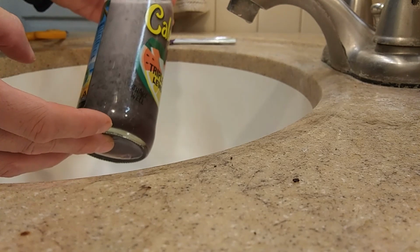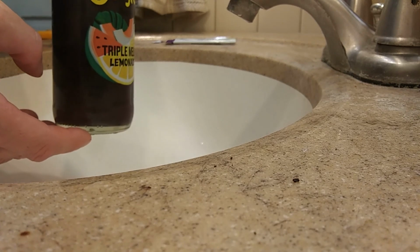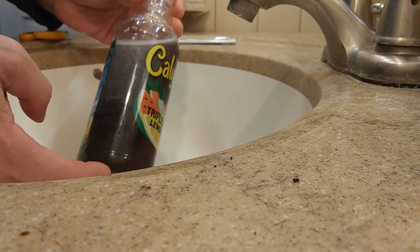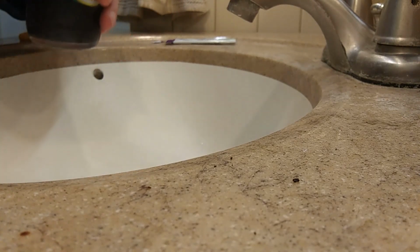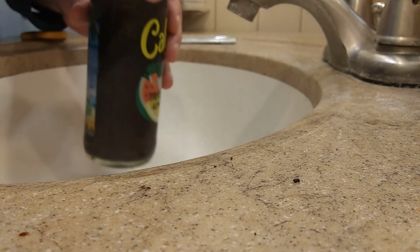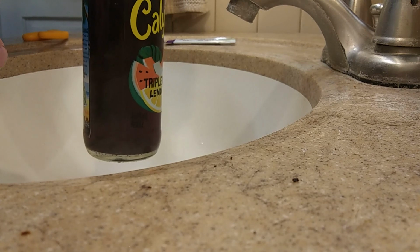Froths up pretty good. A little bit of blue color separating from the purple color in the foam. That seems to be a common occurrence with this kind of stuff. I wonder if that has anything to do with maltodextrin. Alright, give it a little more swirl. That's very dark. You can almost not see through it. In fact, it's opaque.